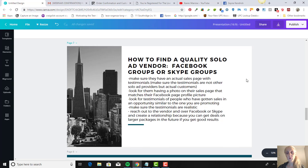And how do you find a quality solo ad vendor? Well, a couple places are Facebook groups and Skype groups. And there are some things that you want to look for when you are looking for a vendor. You want to make sure that they have an actual sales page. You don't want to just send them money through PayPal. You want to go through an actual sales page that has testimonials, and you want to make sure these testimonials are not just other solo ad providers, but actual customers that have bought from this person. You want to look for them having a photo on their sales page that matches their Facebook page profile picture so that they are a real person.